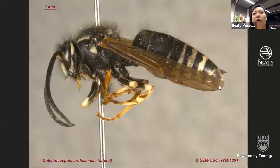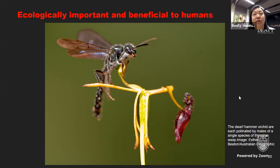They're also very ecologically important and beneficial to humans as well. One of the things that they do ecologically is they can pollinate plants, pollinate flowers. This is a fun example, but there are many, many examples of pollination. And this one over here is a dwarf orchid.